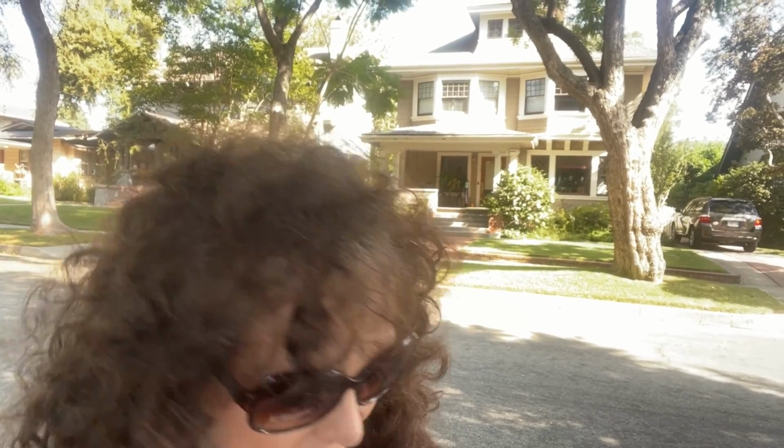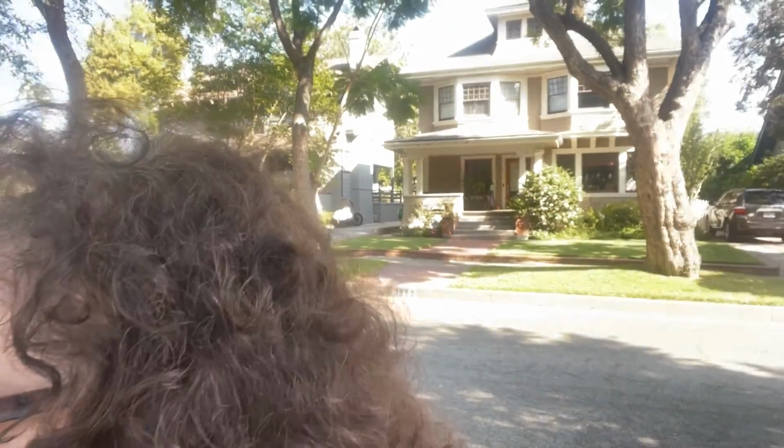Well, no tour of South Pasadena would be complete without stopping by this house behind me. This house has been used in so many different projects. I literally had to bring my notes out so I could tell you about all of them. I would never, ever remember them all. It's an adorable little house. Let's start with... Oh, sorry guys, some cars coming.